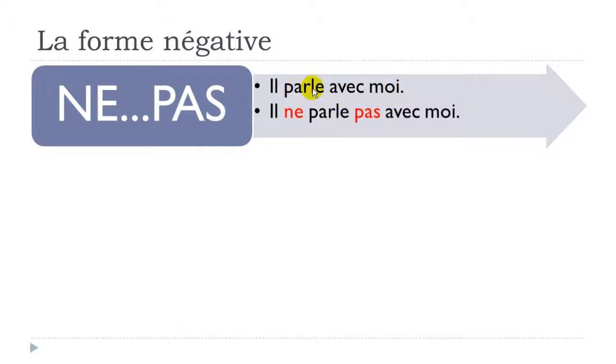Okay, il parle avec moi. So if you want to put the negative form of this sentence, remember, first part ne, before the verb, then you put your verb, parle, basically you don't change it, and after that you put the second part, pas. Okay, then you get the sentence, il ne parle pas avec moi. And that's it. You've got your negative sentence here.